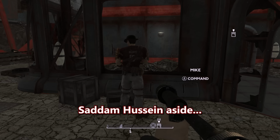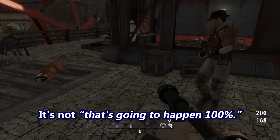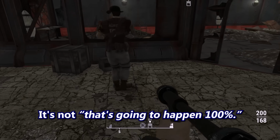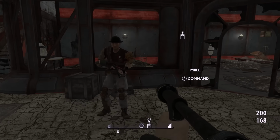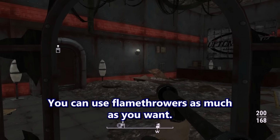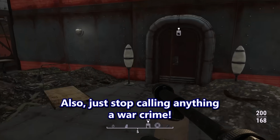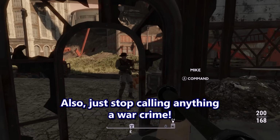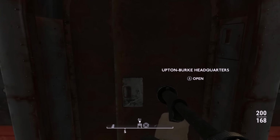Okay, well, Saddam Hussein aside. The reason it's there is to prevent that from happening. I see. It's not that it's going to happen 100%. It's to prevent that from happening. An ounce of prevention. Anyway. Yeah. Flamethrowers aren't war crimes. Stop calling them war crimes. Okay. You can use flamethrowers as much as you want. Okay. Also, just stop calling anything a war crime. You're not at war. It's not a war crime. Yeah, calling things a war crime is a war crime.